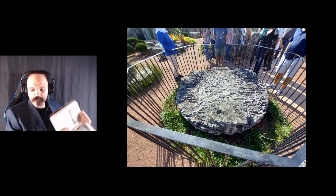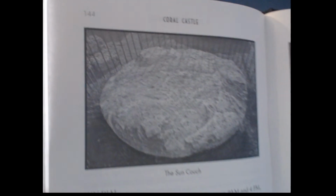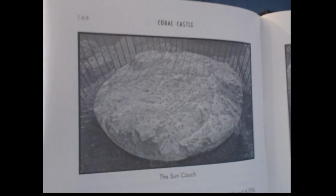And I have more photographs from the book here, so I will show those now. First one is the sun couch, which also looks like he can adjust his positioning throughout the day.